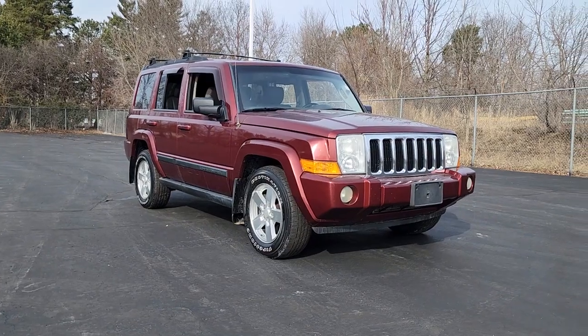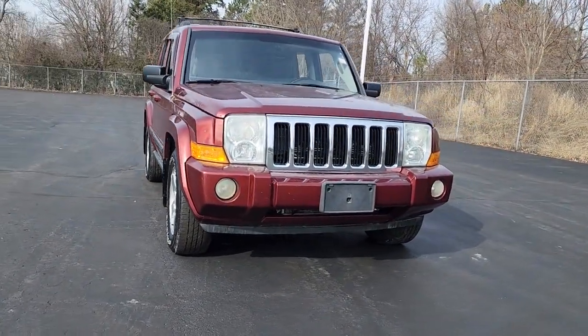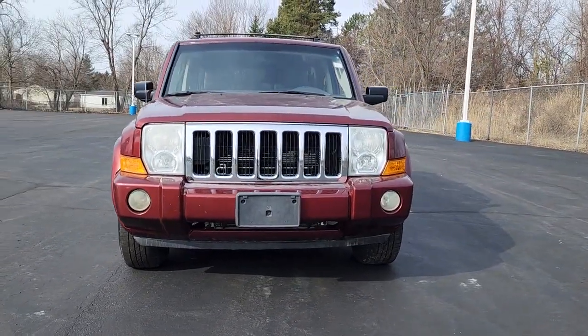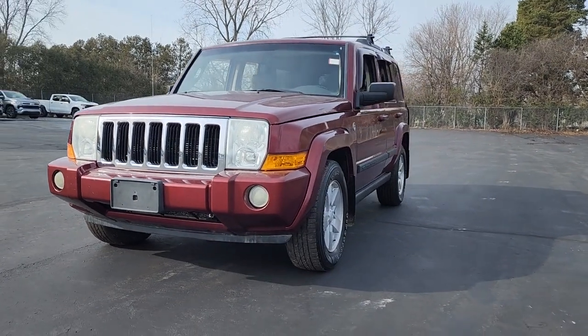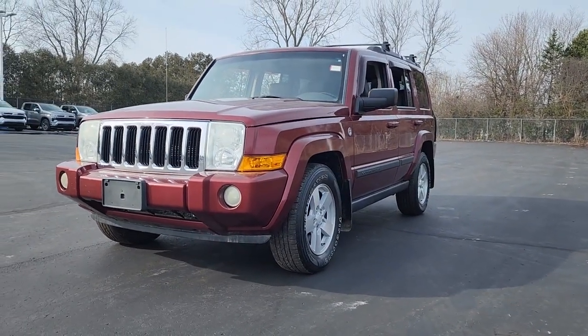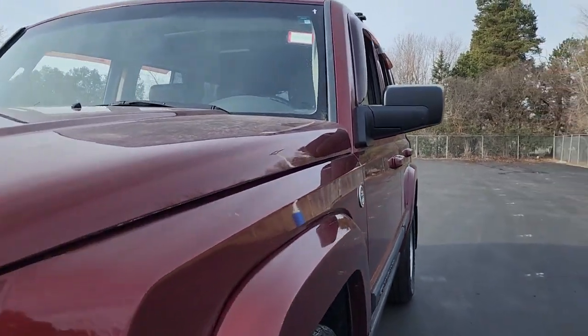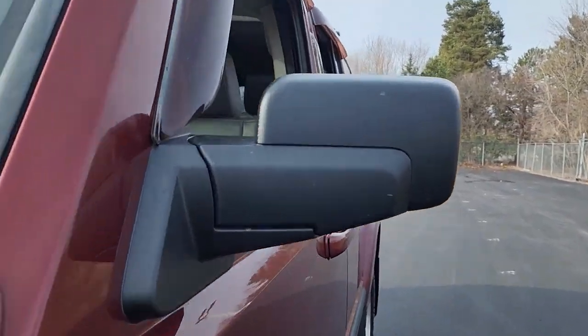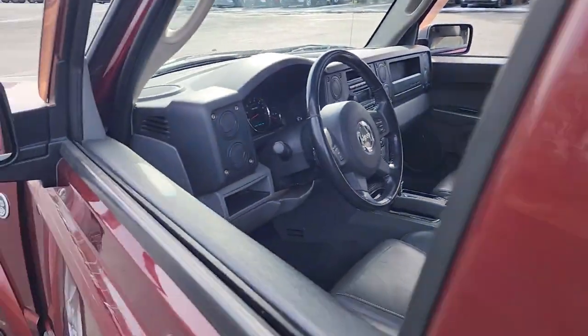Get acquainted with the 2007 Jeep Commander. This vehicle is an outstanding buy with fewer than 250,000 miles on the odometer. This handsome Commander delivers solid upright style and serious four-wheel drive capability. Sure-footed in any weather, this family-friendly SUV offers three-row seating, ample cargo space, and a secure, stable ride.